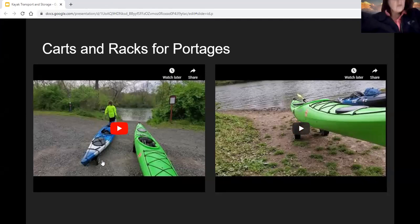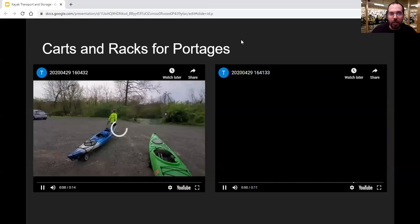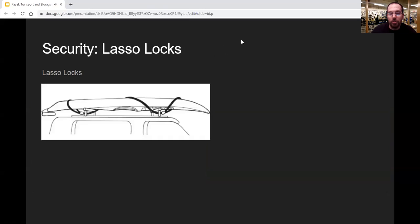Hers on the left is called the Kayak Cart. The other one, mine, is made by Sea to Summit. A little bit larger, a little bit easier to roll. Takes up more space, though. And somewhere, I'll have to find it. I had a picture of it sitting in the cockpit or in a bulkhead.